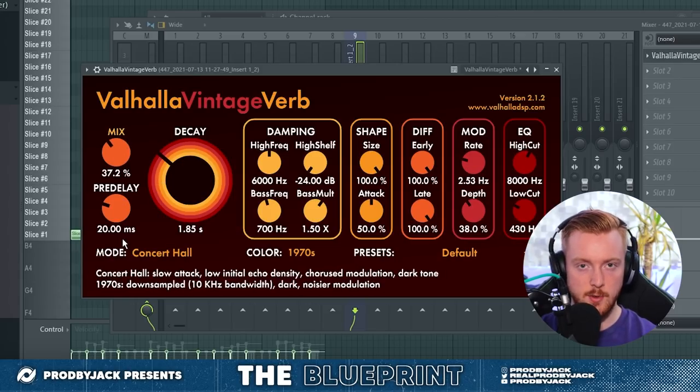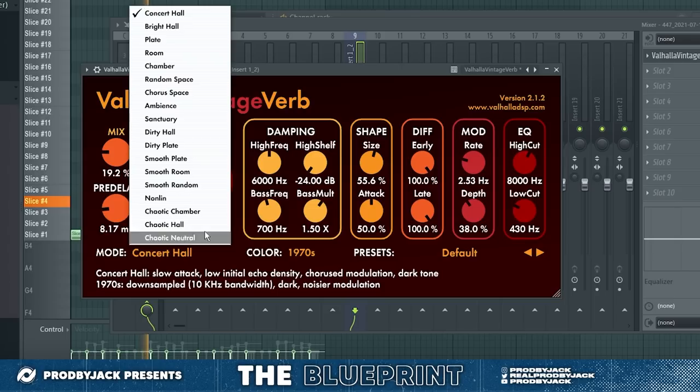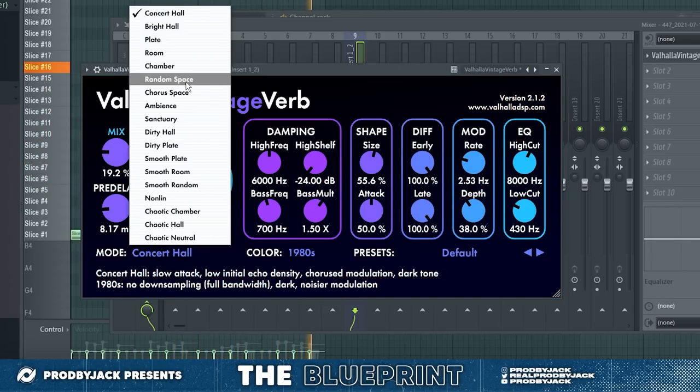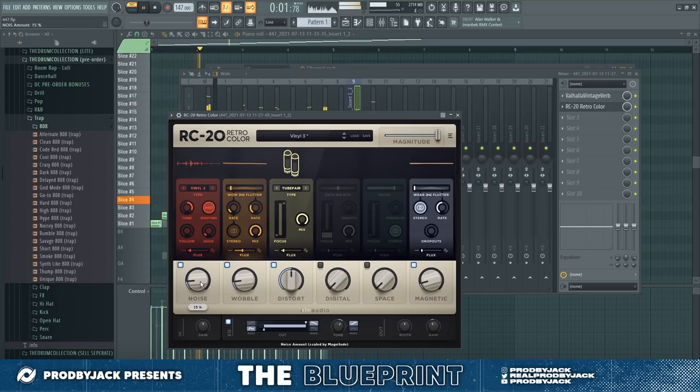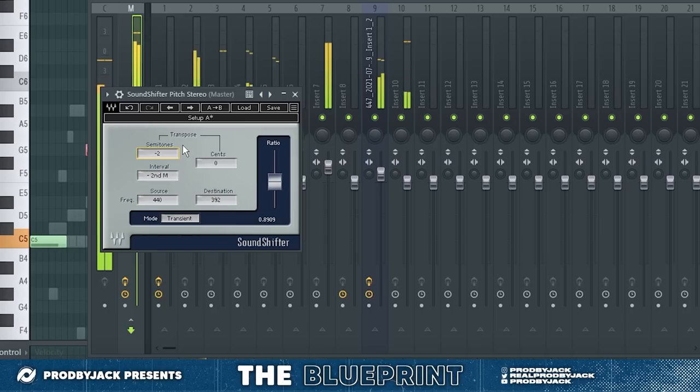And we're going to add some RC20 and some reverb, just a basic effects chain right now. And of course, we had to throw in some Sound Shifter just to see what it sounds like in a different key.